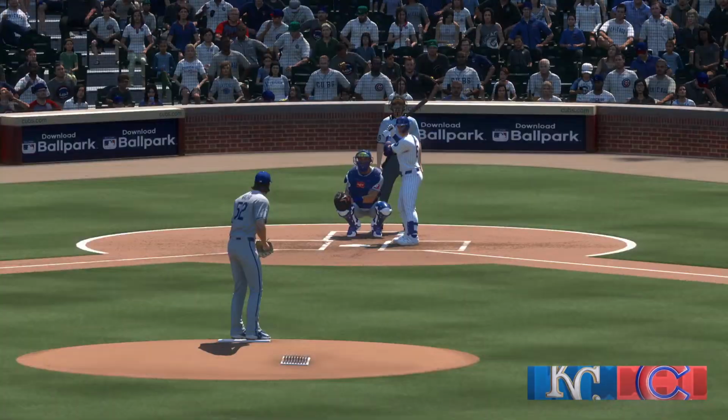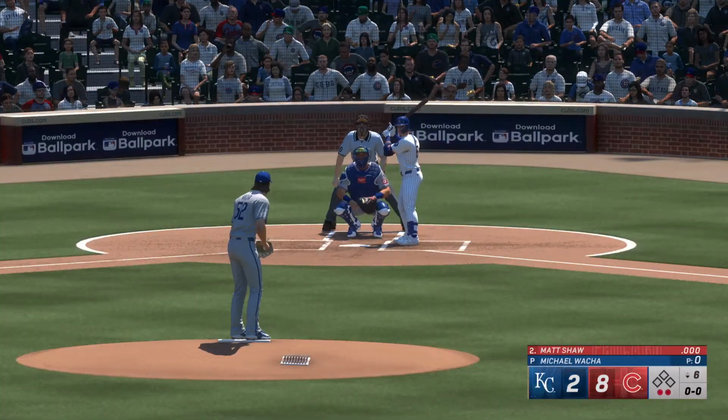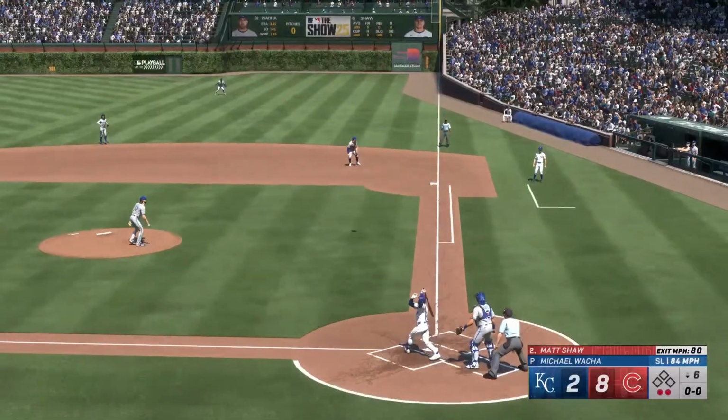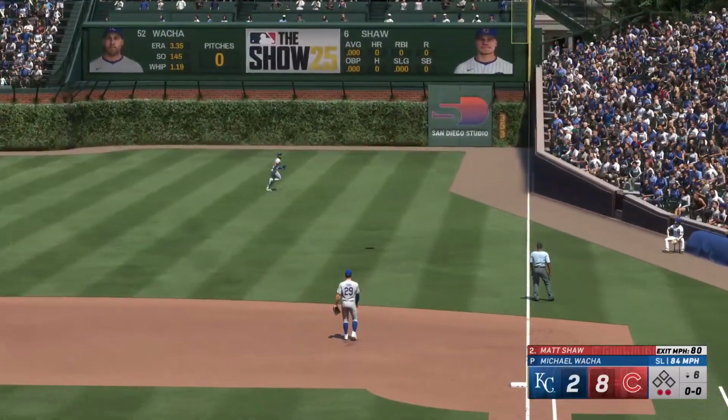A new arm into the game, the righty, Michael Wacha. He's into the game with the bases empty. And now, Matt Shaw. High fly ball lifted in the air.